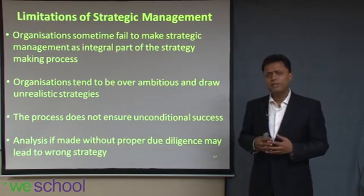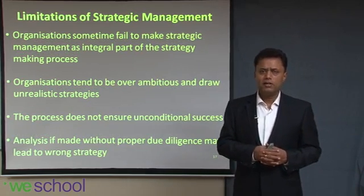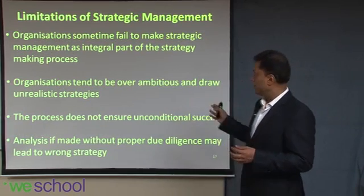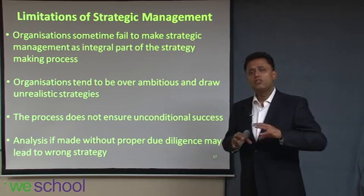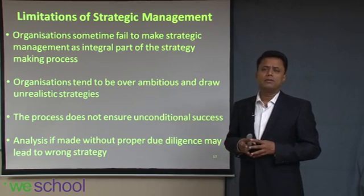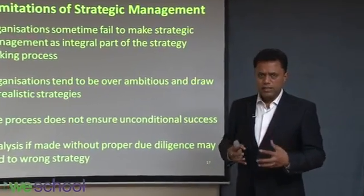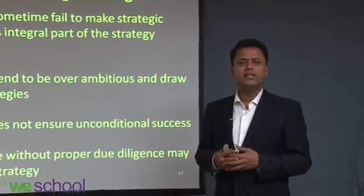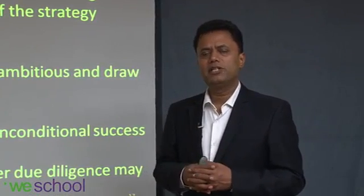Then let's talk about limitations. While there are benefits and importance of strategic management for an organization's success, there are limitations also. One must recognize the fact that it is not a solution for all the problems that the organization will face, but it is a must-have kind of tool. However, it may have some limitations and constraints.